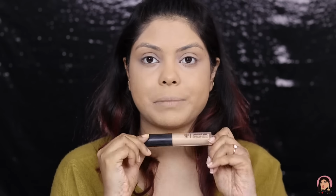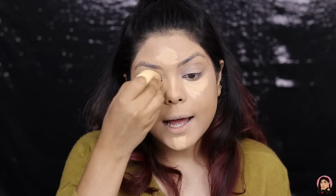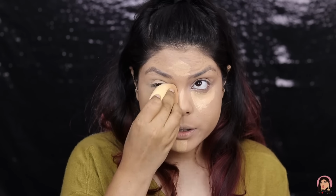So let's move on to the next product, which is concealer. For concealer, I again gave you three options: Sugar Magic Wand Concealer, Pac Spotlight, and Krylon. So a lot of you guys voted for Pac Spotlight, so I am going to use my shade 07 for highlight. This gives that perfect coverage and also brightens up my under eyes. See, blended so nicely.